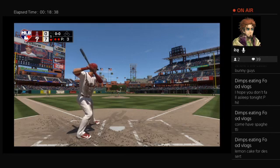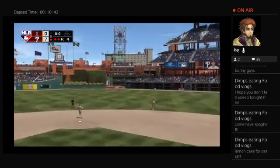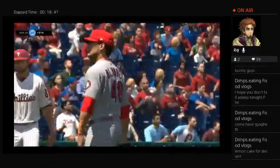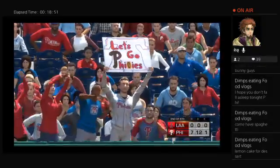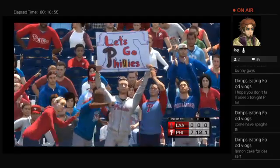Set and the pitch. Hit fairly well out towards straightaway center. Trout on the run. He makes the play, and that'll end the inning. Another good inning here for the Phillies, and the brotherly love is in abundance now. More baseball on MLB Network right after this.